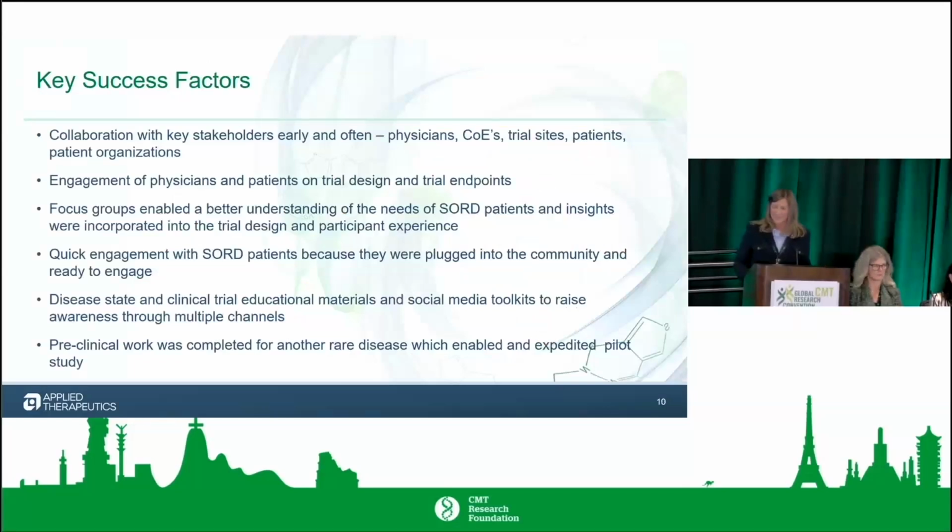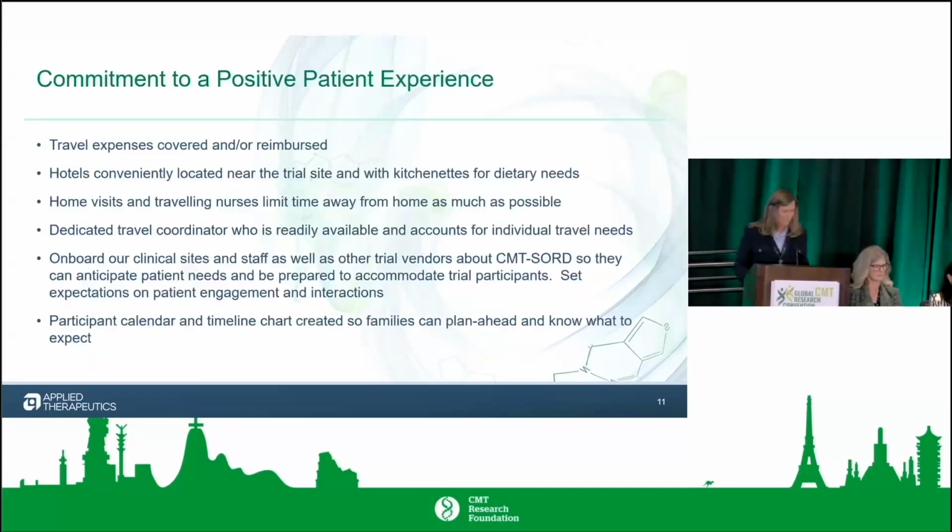So I know we'll get into some of this later, but some of the key success factors here is early and often conversations and engagement and collaboration with doctors and patients, understanding the journey, but having them weigh in on the trial design and endpoints. So we had the patient-reported outcomes as part of the trial. We did a lot of focus groups to understand the disease and incorporated those experiences into our research and the experience in the clinical trial. And of course, the educational materials.